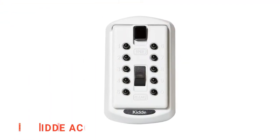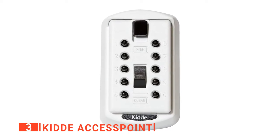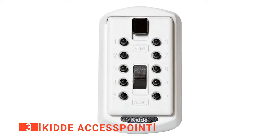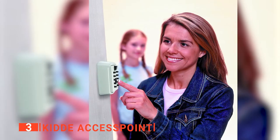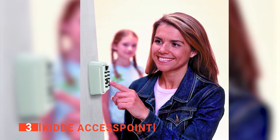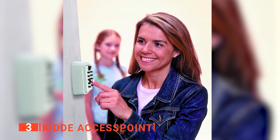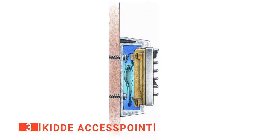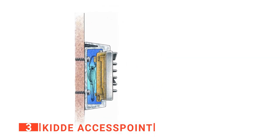The 3rd product on our list is the Kid Access Point Keylock Box. This keylock box brings the much-needed change that guarantees you peace of mind whenever you are away. With this unit, you can give family, friends, and loved ones temporary access to your home and revoke it after they leave. The Kid is an original 2-key slimline keylock box that securely attaches to any wall or flat surface.